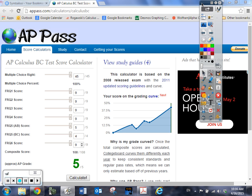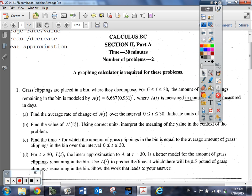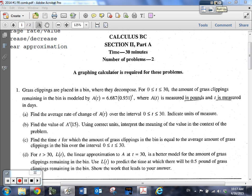Okay, so this problem was the first problem that my students last year encountered. It is on the exciting topic of grass clippings. Grass clippings are placed in a bin where they decompose. For the time 0 to 30, the amount of grass clippings remaining in the bin is modeled by this function A of t. So the very first thing when we see the function, we need to note exactly what it is. Is this a derivative? Is this a position? This is the amount of grass clippings, so this is a position, where A of t is measured in pounds and t is measured in days.